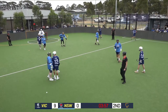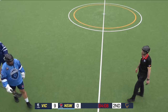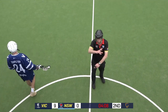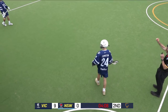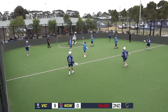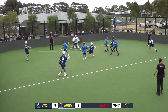And we're going to have a penalty here by the look of it. And it is going to New South Wales. And Andy Chalice will find his spot in the penalty box. And ball off the top here. Toby. Down to Marty. Back to Toby. Plum.